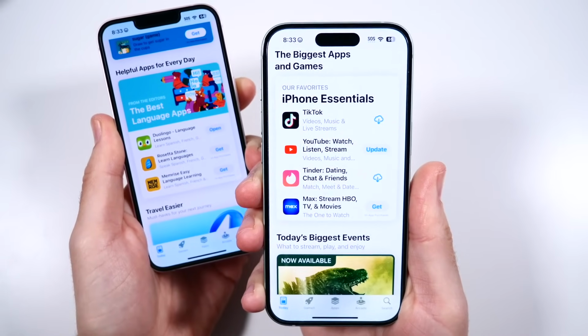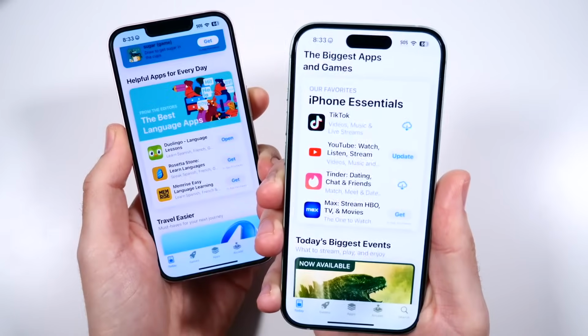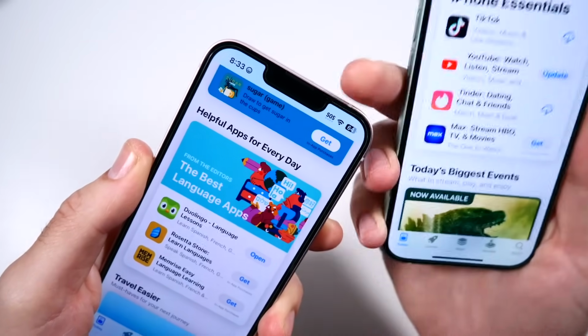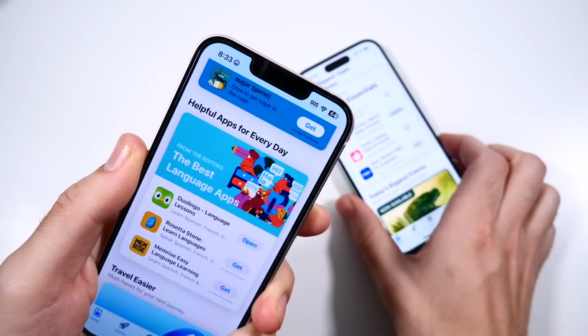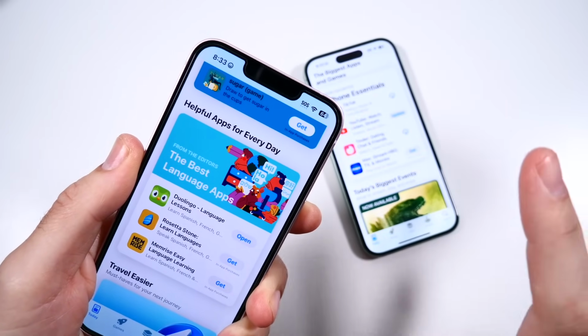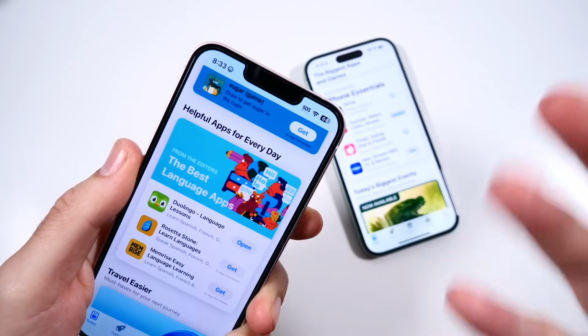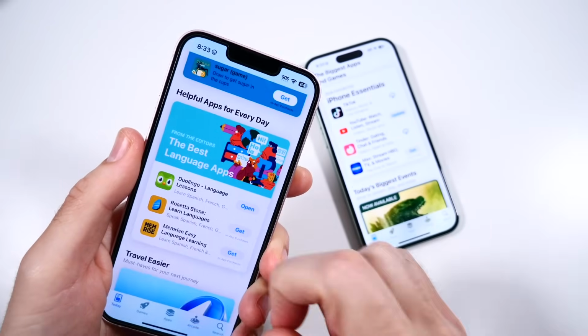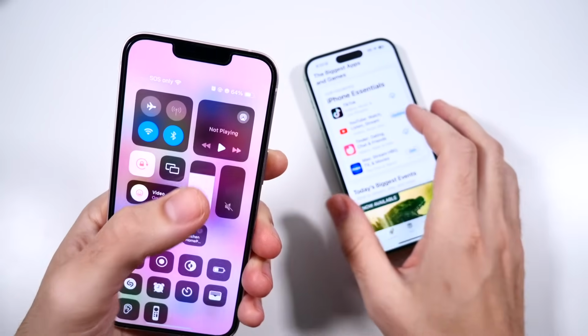I do have to say, though, it's very easy to see with the Dynamic Island that it's the newer iPhone. It already looks old. Like the notch looks old at this point, and it's going to look even older as time goes on. So if you're that type of person who wants the phone that looks like it's the newest, then clearly the 15 will be better there. But from a pure display standpoint, you're getting essentially the same thing.